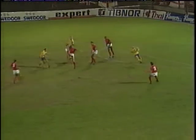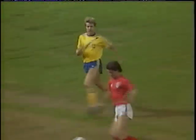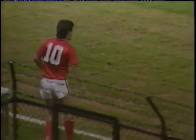So Ollie Nordin sees his country go in front, and I don't think there's any doubt at all that they deserve it on the play that we've seen. One can only hope it stirs England into rather more purposeful action than we've seen from them so far.